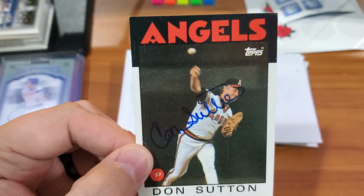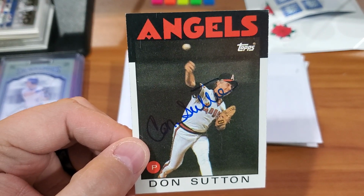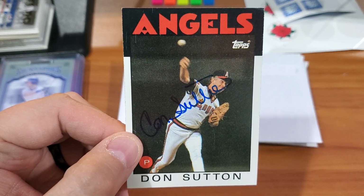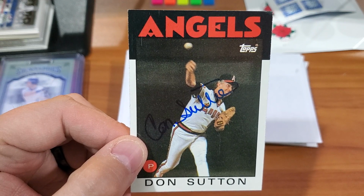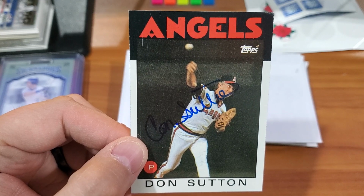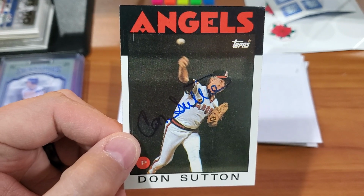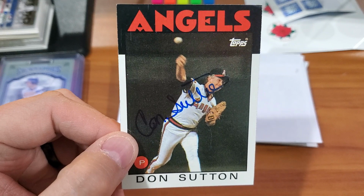A lot of folks already know a lot about Don Sutton, but just to give some info, let's see here. Career stats: a WAR of 66.7, 324 wins, 256 losses, and an ERA of 3.26, 774 games, 756 of them starts with 5 saves, over 5,000 innings pitched, over 3,500 strikeouts, and a WHIP of an amazing 1.142.